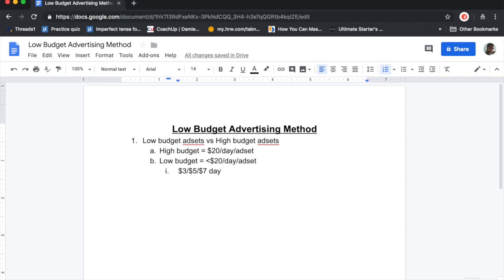So let's write that down. When you have $3, $5, $7 per day ad sets running, you should aim to have anywhere between 10 to 20 different ad sets targeting different audiences. And you may be thinking, wait, what is the point of this low budget advertising if you're going to still spend as much money as you would normally?